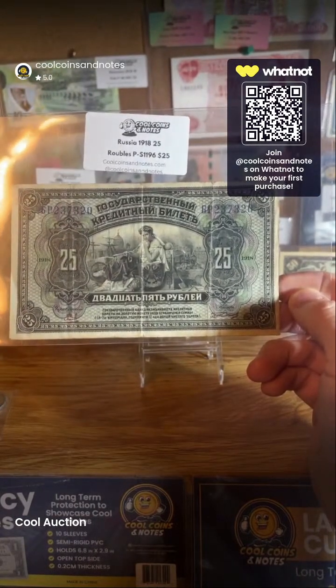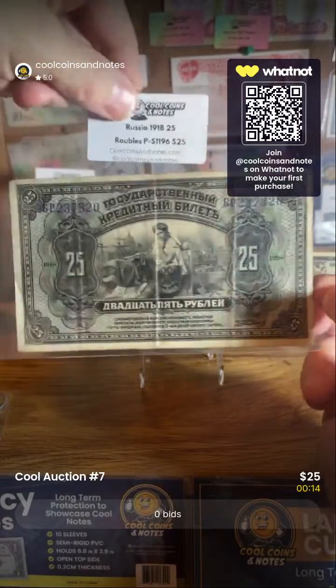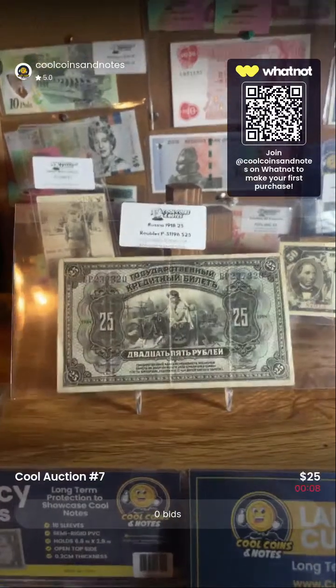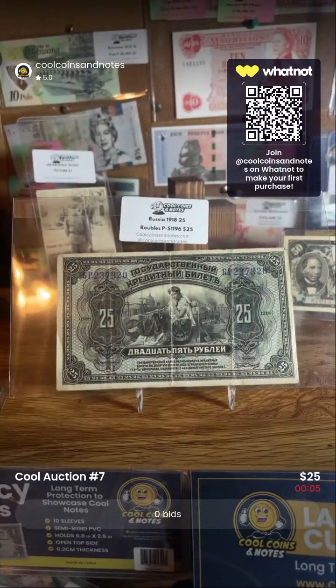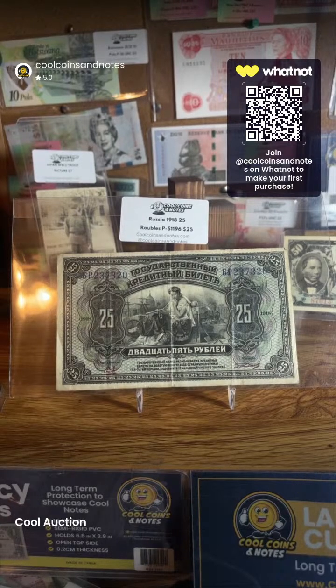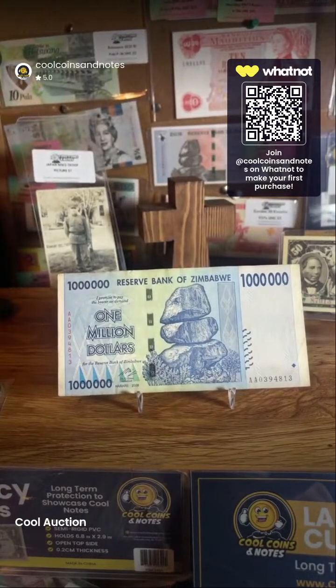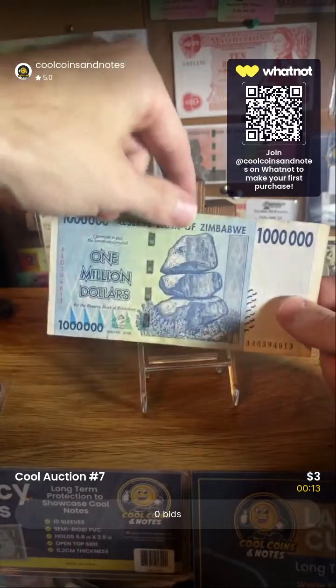But here's a Russia 1918. Yeah, and y'all check out the site. There's all kind of cool stuff on there. You got the trains. I have a lot more coins on there, and there's a bunch of US stuff on there that I don't show as much. There's a lot more coins on it. Some pretty nice coins, actually. Let's see. What do we got here, y'all? Here's $1,000,000. $1,000,000 Zimbabwe.